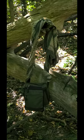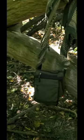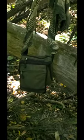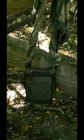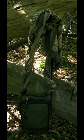There it is, all packed up and ready to go. It's a perfect size for me. It's just basically hip size, a little emergency diaper bag. It is perfect for this. I'm not a haversack girl. I'm not a sling pack girl, but with this light of a load, this works great for me.